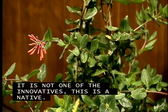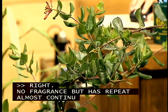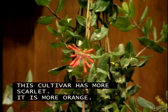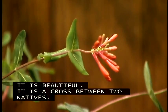This cultivar is Throckmorton Scarlet. And it's more of an orange and not sort of a red, but its continuous and repeat bloom is beautiful, and it's sort of a cross between two natives. Yeah, a lot of people call them coral honeysuckles. They are a beautiful plant, tough as nails. They are really tough.